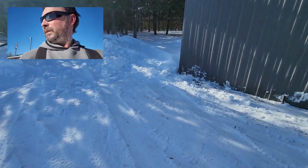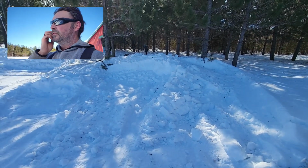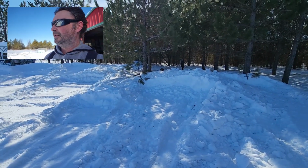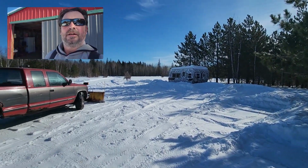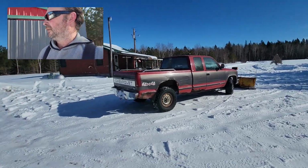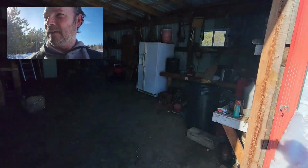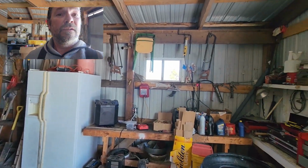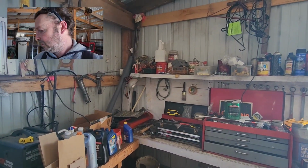I got it touched up a little bit. It's kind of half frozen, so it's hard to push it. I folded the plow a few times, but it should work for now. Yep. Got the shed door open. Everything seems to be okay in here. I don't see no craziness going on.